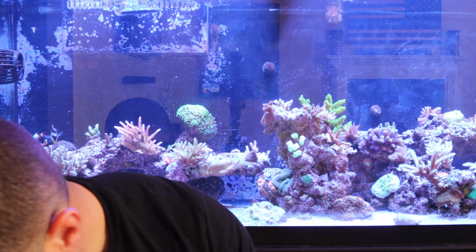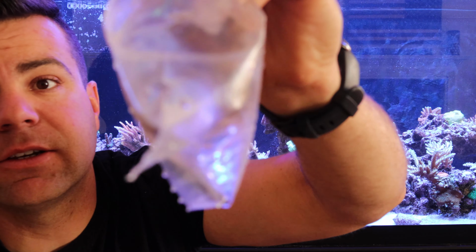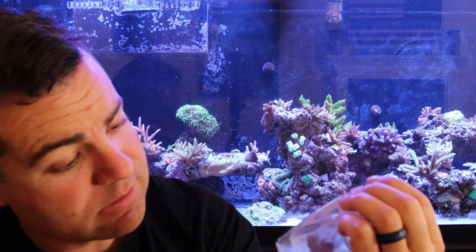Number four. Here's the green pine cone, and yep, it looks like a pine cone. And that's a good size frag.